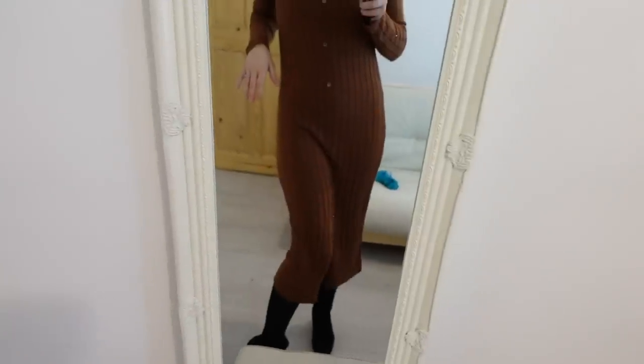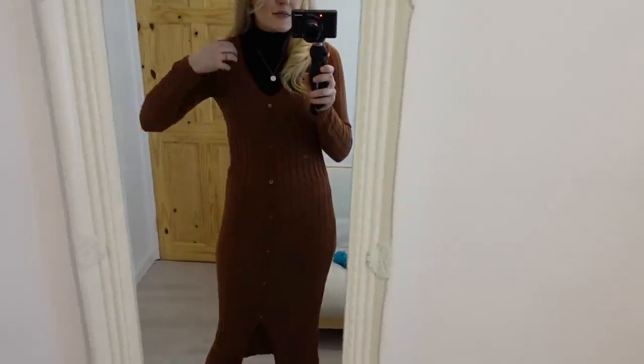I just don't have time. I need to wash it tonight. I will wash it tonight. I will do that. But yeah, so I'm going to wear this midi maxi dress. I don't really know what it is. It's from ASOS. Underneath I've got a roll neck on. I've obviously got my little G necklace.